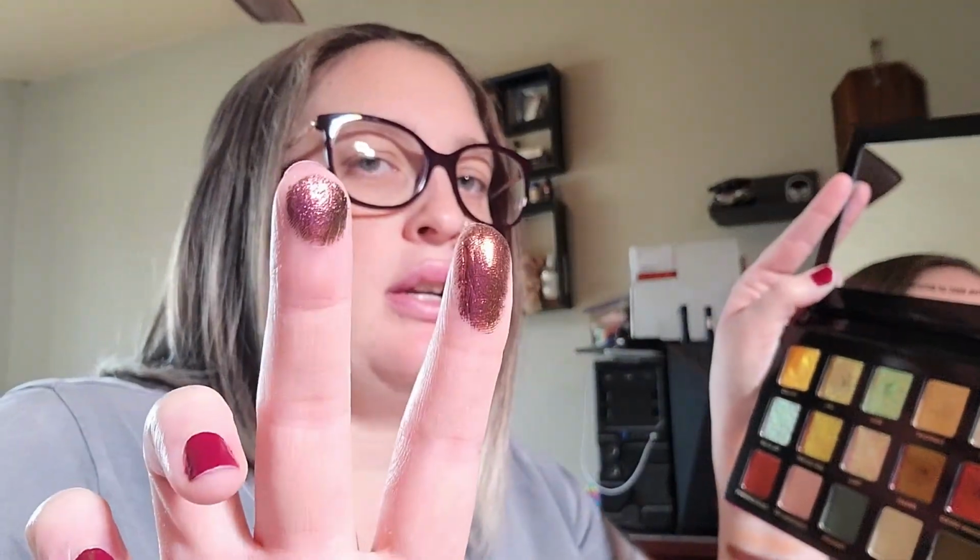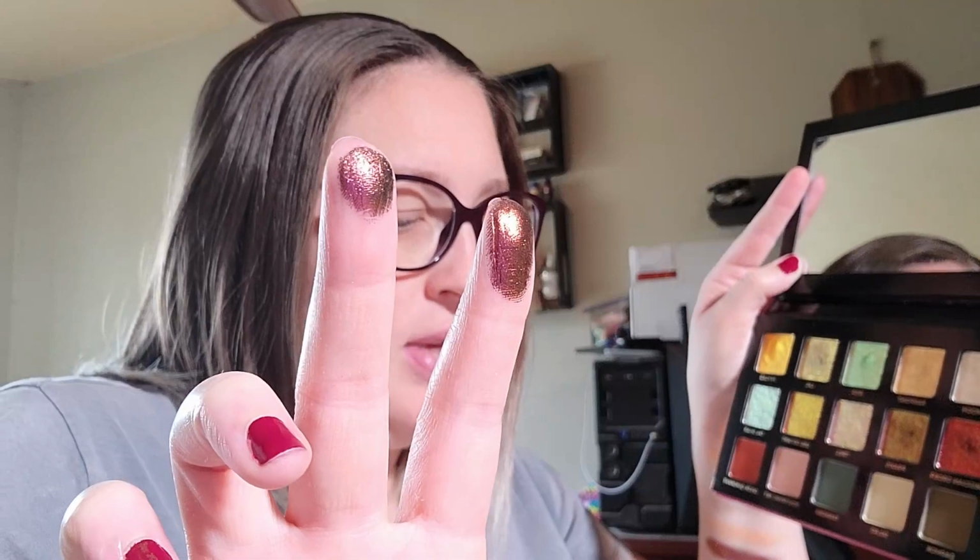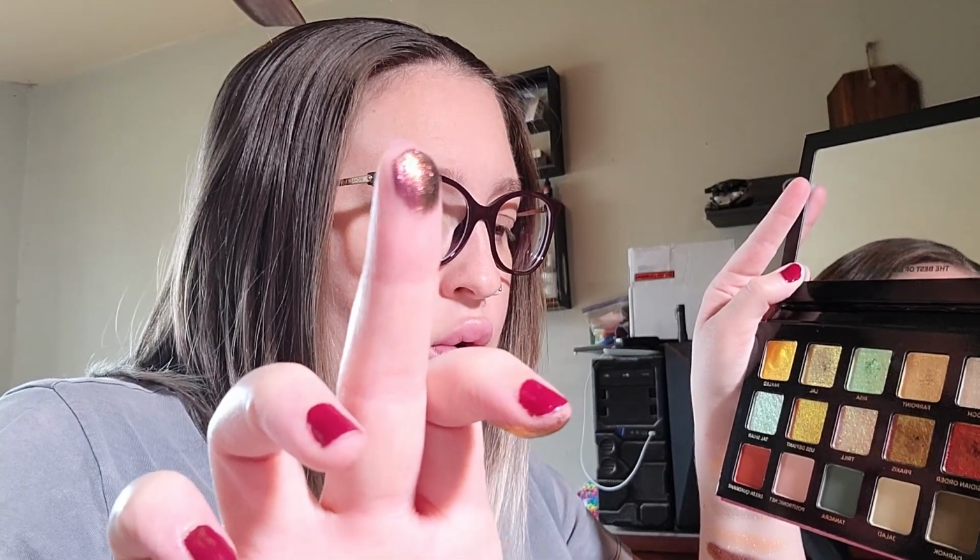And it's kind of, so this is the Obsidian Order, and this is Praxis. Praxis was a natural moon of the Klingon homeworld, Qo'noS. It was the only moon of the planet that was inhabited. So that is what this shade is named after.